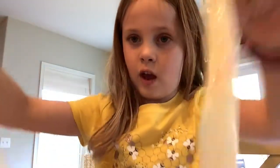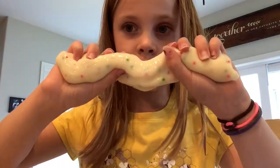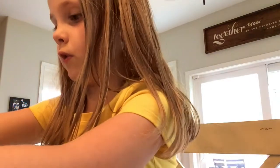So you take your slime. You want to do it on the floor or your table. So if you don't have a dog, you can do it on the floor. Only if that's okay with your mom. So you take your slime in a big shape like this, and you should stretch it out really, really far. Then you're going to sweep.